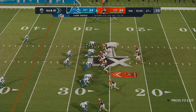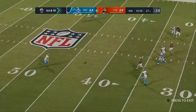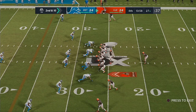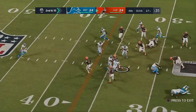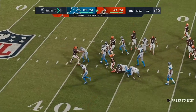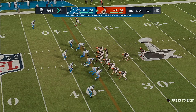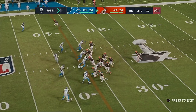On first and 10, McMillan. And this is incomplete. Second and 10 now from the 27. Now a handoff here to his running back. 9 yards, not quite enough, and they'll be left now with third and one. The Browns on third down. They've converted 4 times out of 6. Not bad. They're up against a third and one situation.